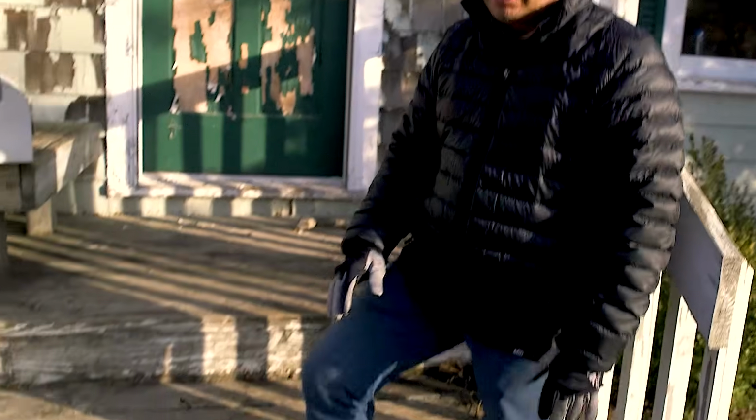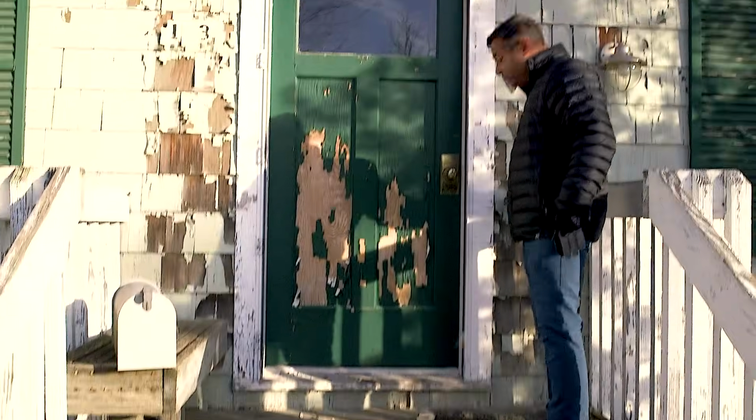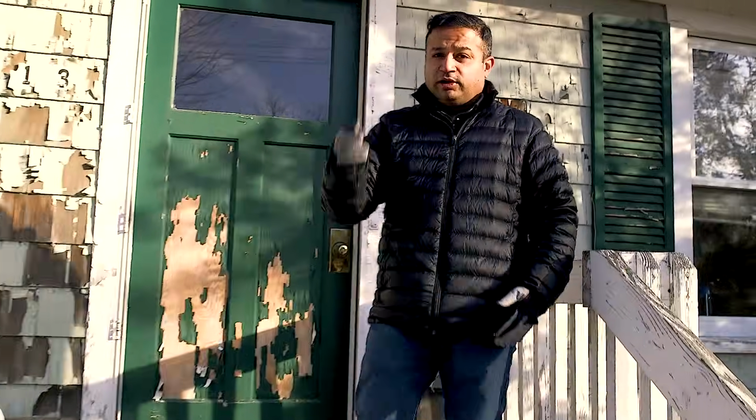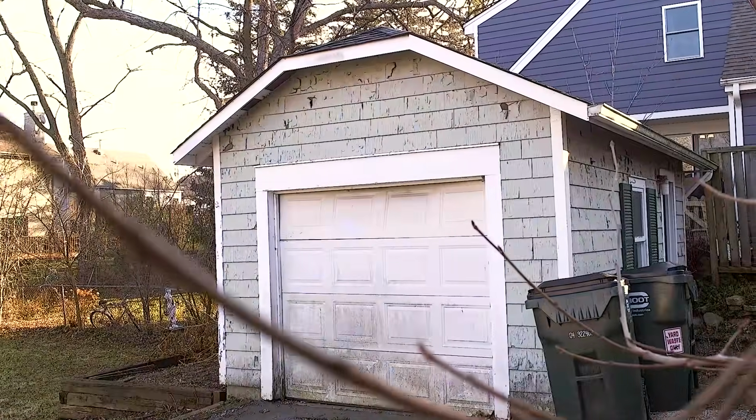Well, the steps look absolutely terrible. I mean, look at this damn siding. There's all this stuff that's coming right off. And guess what? Well, look at the garage. The garage is in terrible shape. If you walk around the house, there's all this peeling paint.